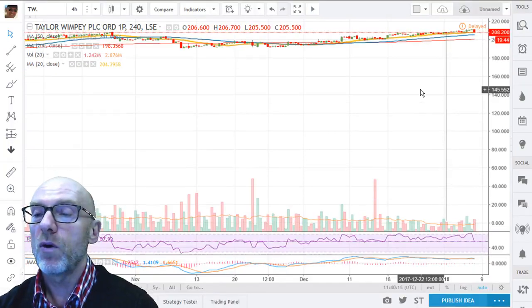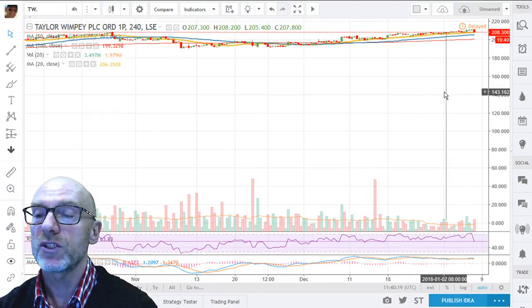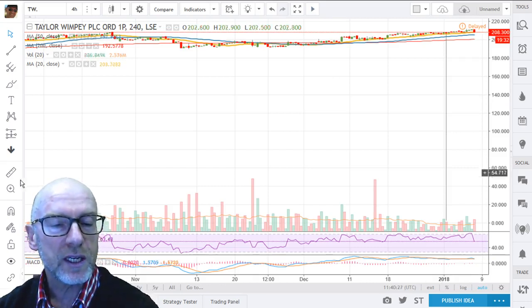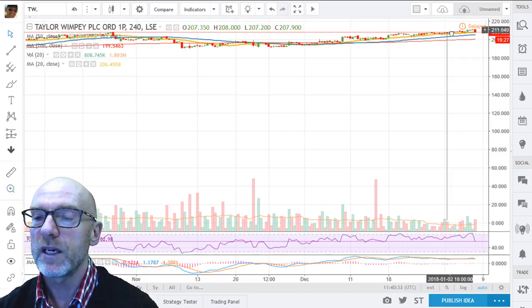On the 4 hour, well, actually we've got a bad tick on this TradingView chart, so it's hard to see. It does look like we've come back to the support of the 20 on the 4 hour. I'll just zoom in on that so we can clarify if that is the case. Whoops, not from there. I'll do it.